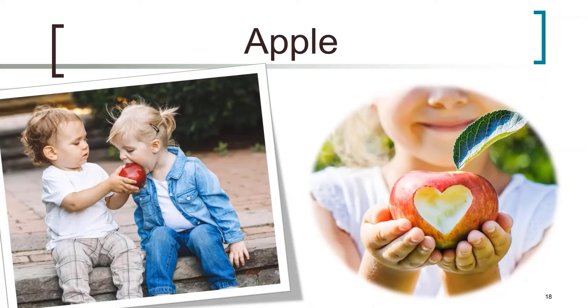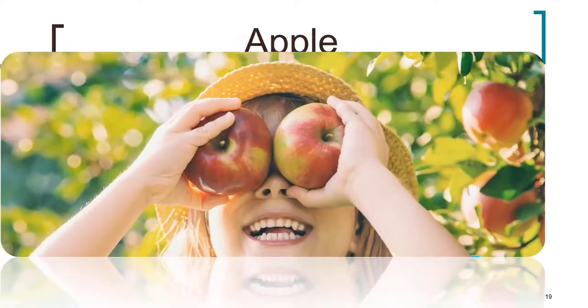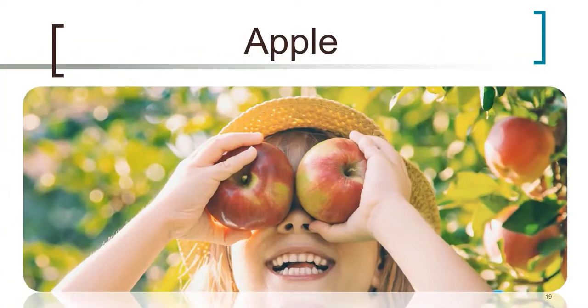Apple has to do with love in Alice's experience. Apple's just a positive sort of thing for Alice. So much so that she just has fun with apples when she's growing up. She's just an apple kind of kid.